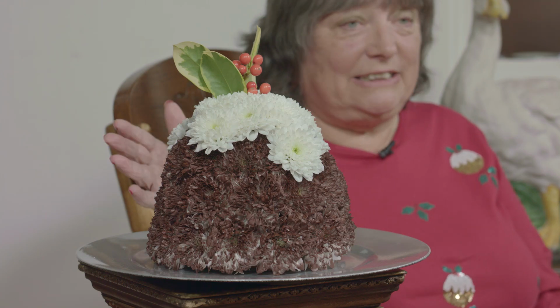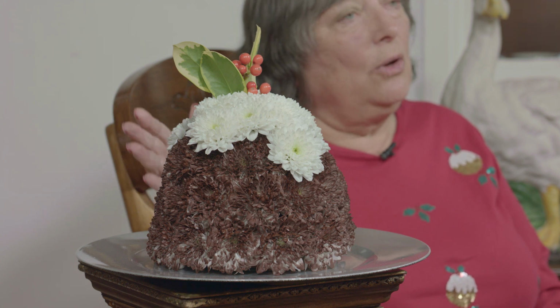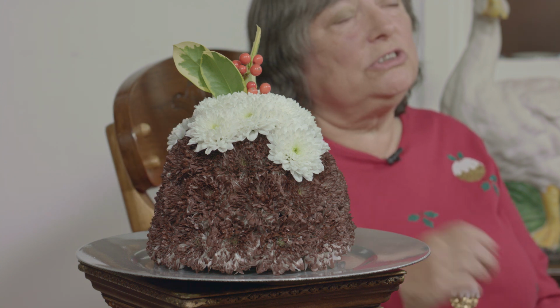It looks inoffensive enough, doesn't it? But he banned it, and it wasn't till 1660, when the Puritans took control, that the Christmas pudding, or pudding as it was then, became allowed to be eaten again and made in the country.